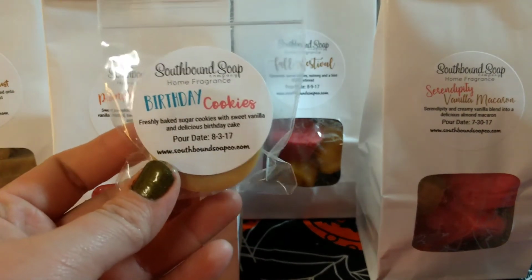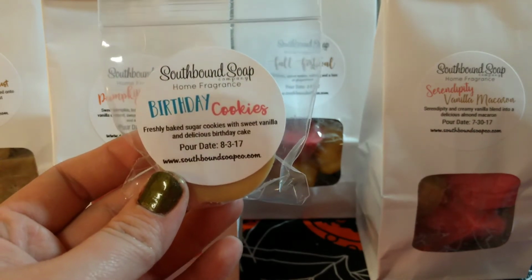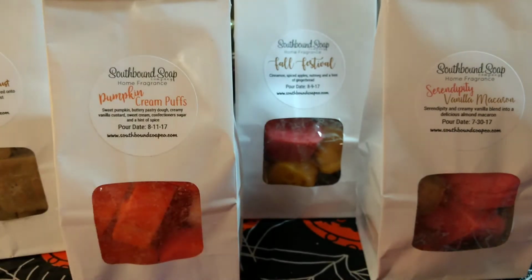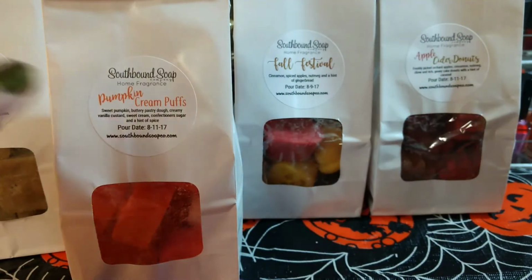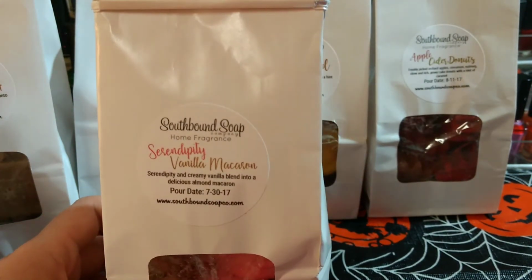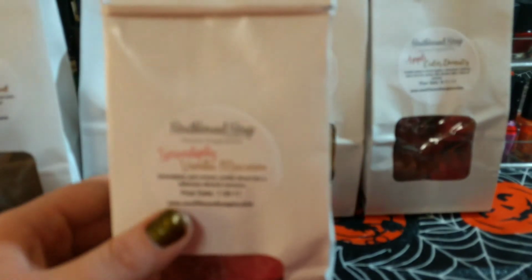And here's the sample. She always gives a sample, which is very nice. This one's birthday cookies, freshly baked sugar cookies with sweet vanilla and delicious birthday cake. This is the only non-super fallish one I got. Oh no, I lied. I got another one that's like a lavender.